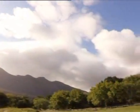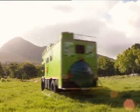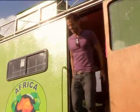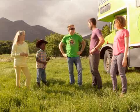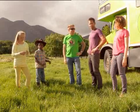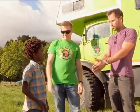Whilst sustaining themselves off the grid, they'll also share the life-improving possibilities of renewable energy wherever they stop. Mark, you guys are going to be in wild, crazy Africa for a long time. Yes. Surely you've got some fancy gadgets. We've all got our favourites. Zola, what is your favourite gadget?